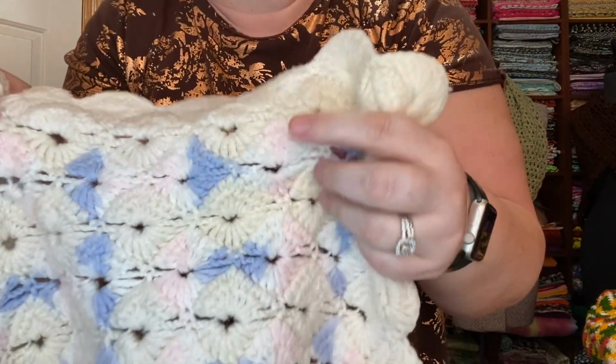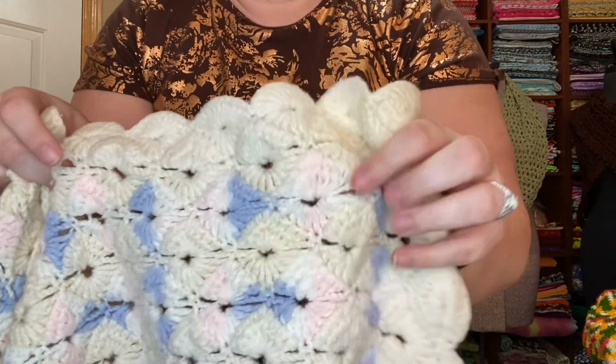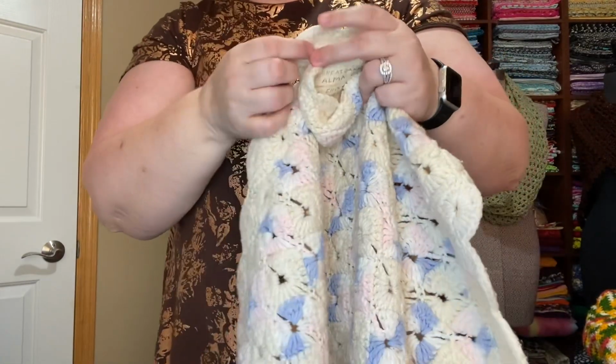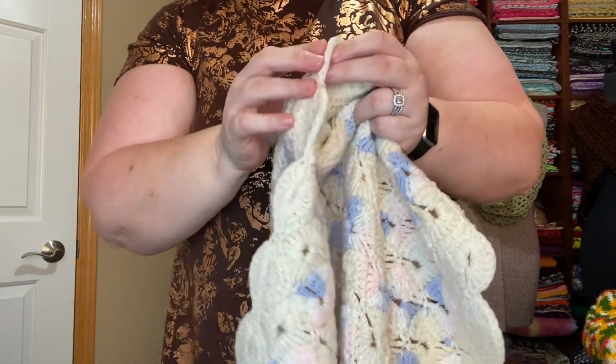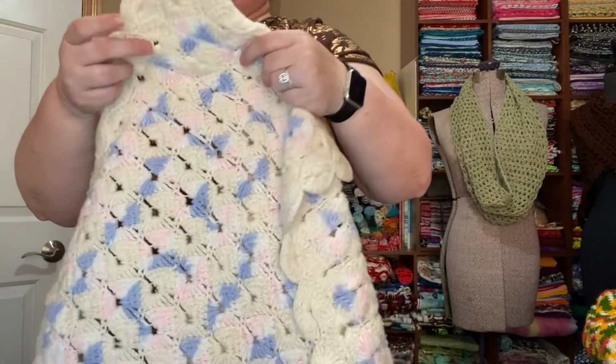And it looks like she used a shinier yarn, kind of an off-white, and a pink, white, and blue, probably variegated, and alternated that through. Look at that. And even then she had pre-printed tags made to sew into her garments and things she made. Crazy. I don't know why.